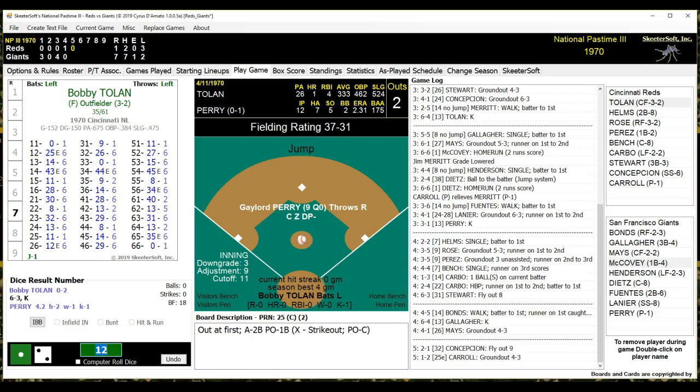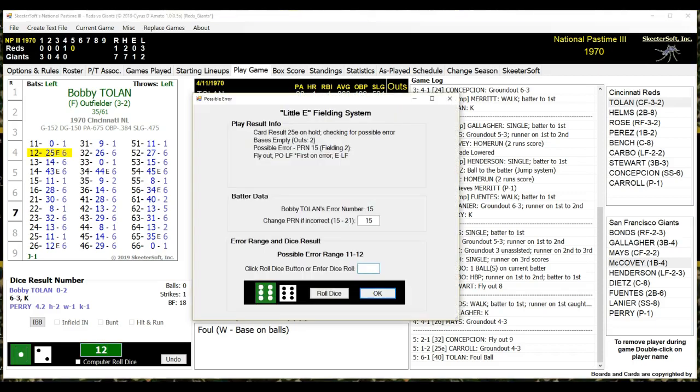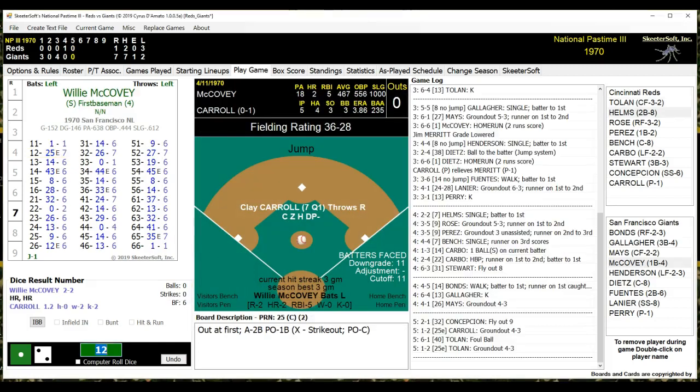And he'll ground out to second for out number 1. So 2 down now for Tolan. Tolan 0 for 2. And it's going to foul one off. And he'll ground out to second, and that'll do it for the Reds in the 5th. So halfway through, it's 7-1 Giants.